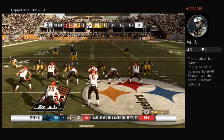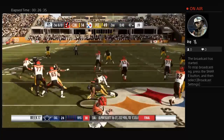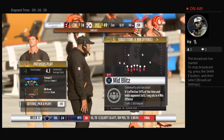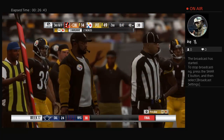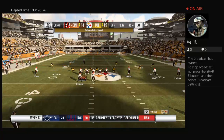Set. 3-19. They'll run him now out of the gun. And they see right through that defensively as he'll be hit and taken down in the backfield. And the Bengals on third down. They've been okay, 2 for 3 thus far. This is third and 11.